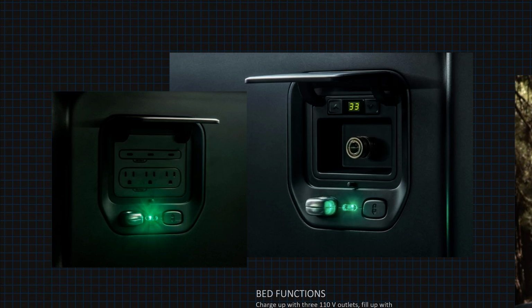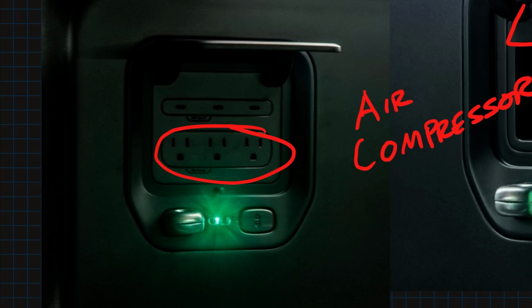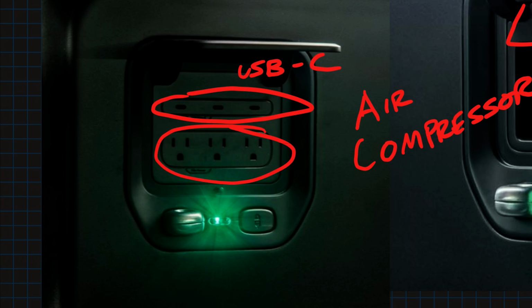The bed will also have some other features that tap into the existing system on the car. Because it has air suspension, you can have this built-in air compressor. And I presume up here, this is the PSI gauge. And of course, because we just have this massive battery pack, you're also gonna have access to, I think they said, 110 volt power. And it looks like up here, this is USB-C, and this would be 110 volt. Do they mean 120? I'm not sure.